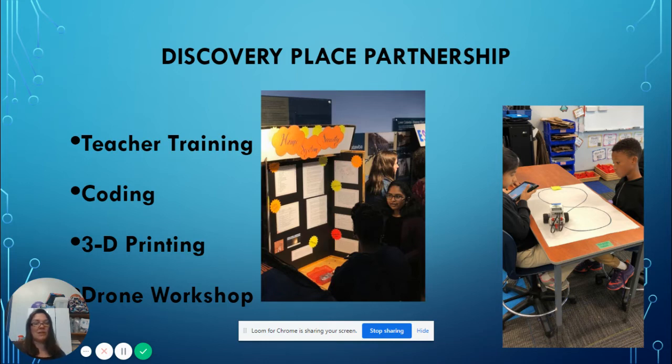We've had some really exciting STEM fair projects. As a matter of fact, a group of our girls got to exhibit their projects at the Girls Science Expo at the Explorium last year, and it was a wonderful event for them.